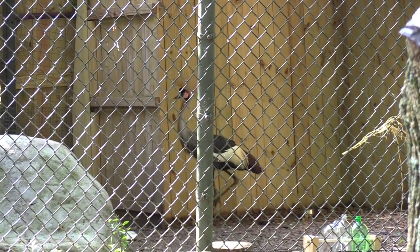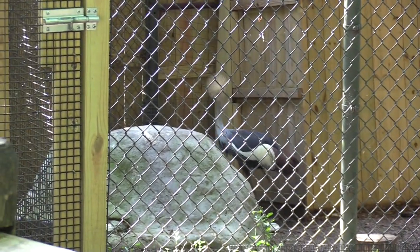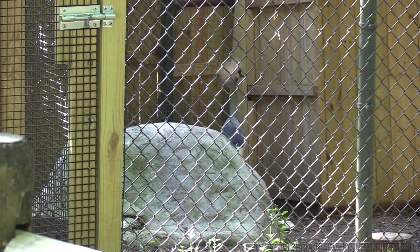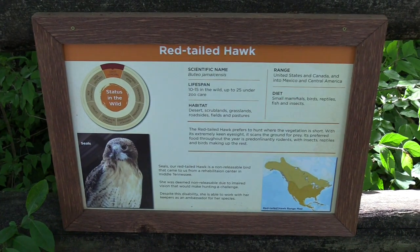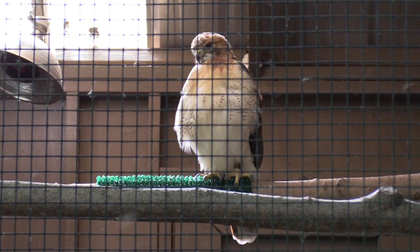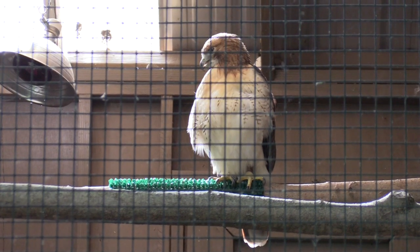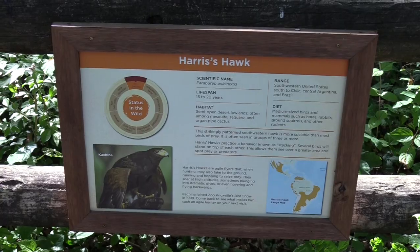Now this area is cordoned off, so I can't get any closer, but I can see them from the path that I'm on. Got a red-tailed hawk, just sitting up there watching the people go by. And we got a Harris's hawk.